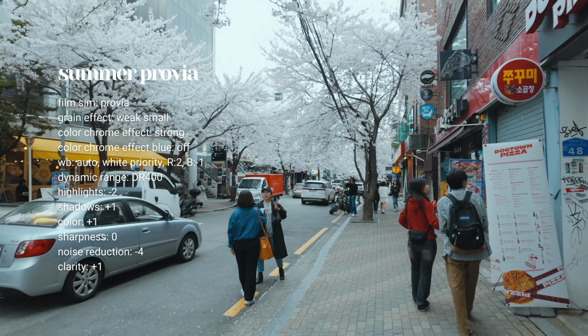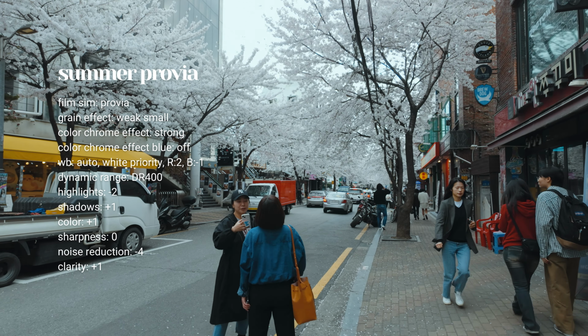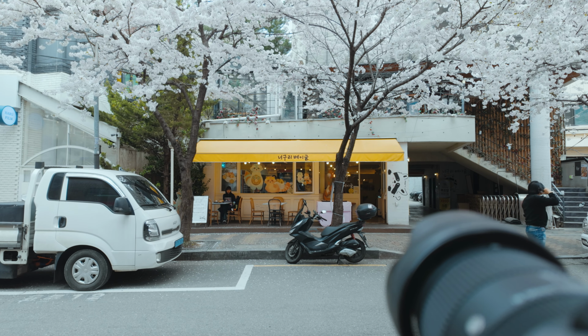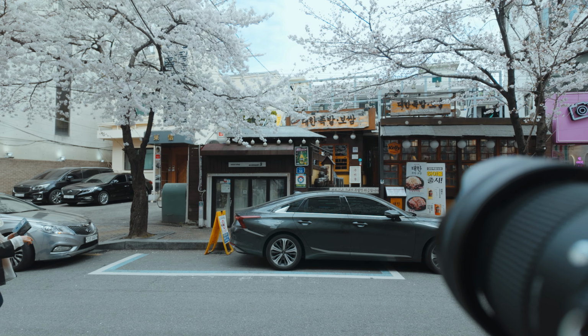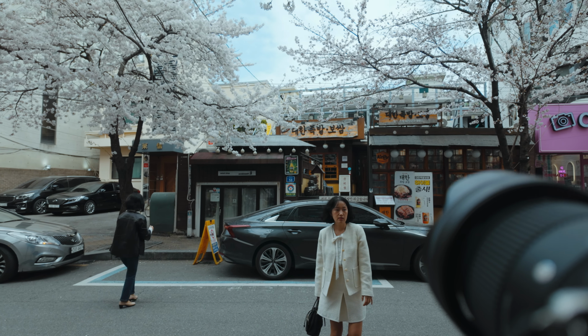To me, Provia is just such a wonderfully versatile yet often overlooked recipe, I feel, because it renders gorgeous pastel colors that other sims don't quite manage to capture. Pinks, purples, and blues come out really pleasing with this recipe, so it's no surprise that it firmly occupies my C1 slot and almost never changes.